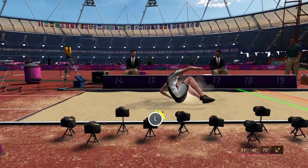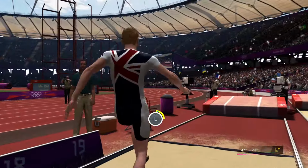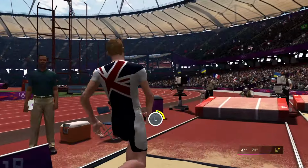Oh dear. This is another attempt in the triple jump. Well, obviously the nerves are at an absolute premium here. Well, the third attempt about to commence. Well, you can see from that reaction, he's absolutely delighted. A new personal best. Oh dear. Well, that just wasn't good enough. Here we go in the latest round of the triple jump.